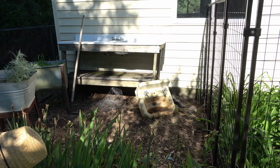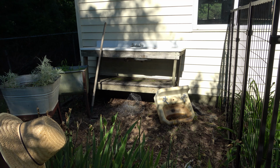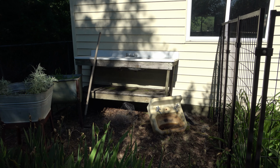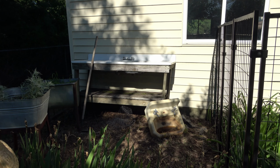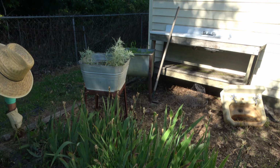But we do have a really neat two cast iron sinks back there, which need to be scrubbed good. And that one needs a new frame, or at least that one needs to be braced up, possibly painted.